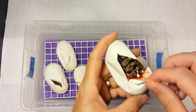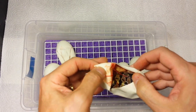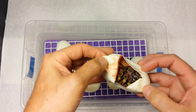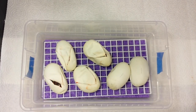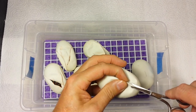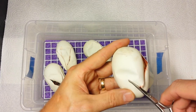Now, I'm not sure what I'm seeing down here. Looks like maybe the yolk sac. I'm thinking that's probably another normal. Got another one.